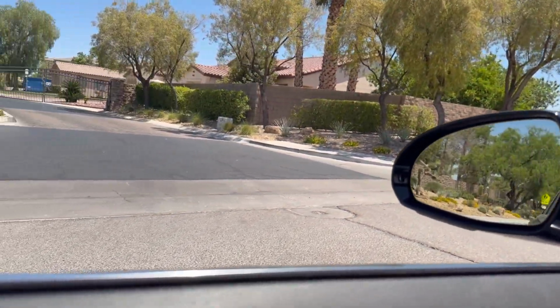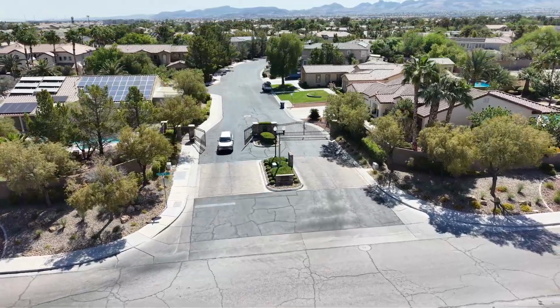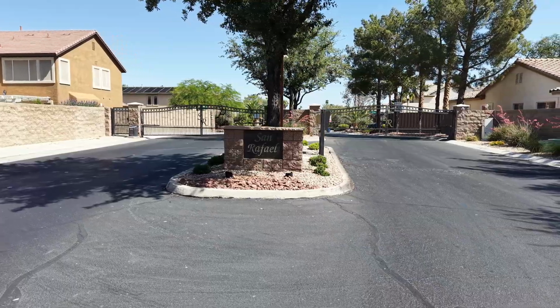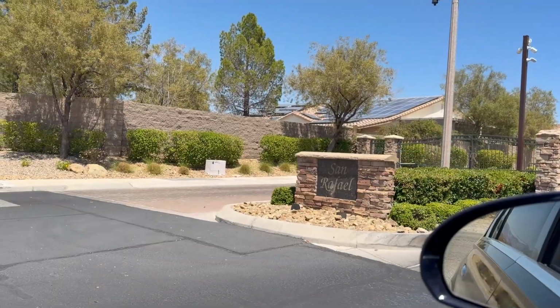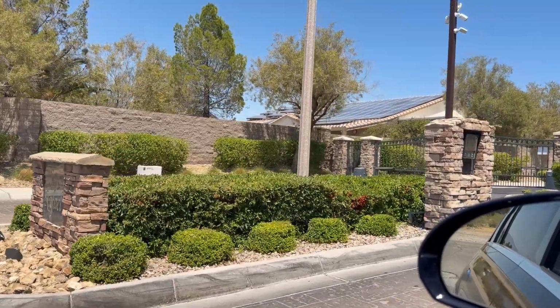All right, so this community has two entrances. You have one off Cactus and Gillespie, and then the other one is on the other side on Bermuda. And I've never lived in a gated community before. I heard mixed things about it, but I love it. I think it makes it feel safe.